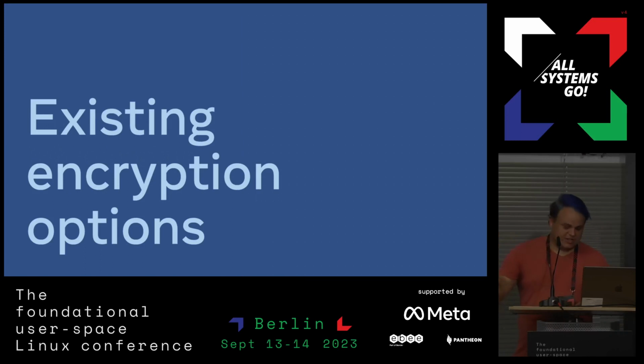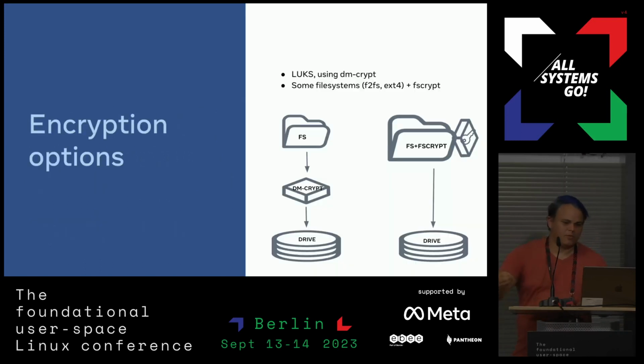There are a couple of existing encryption options. The most well-known is obviously LUKS, which uses dm-crypt, which uses the device mapper framework in the kernel. It's what everybody uses. It's what Fedora uses. It's what's shipped by default everywhere. It's very well understood, very mature. We also have certain file systems which use the fscrypt framework to provide data encryption to those file systems. You can sort of think of this according to the poorly drawn diagram I made.